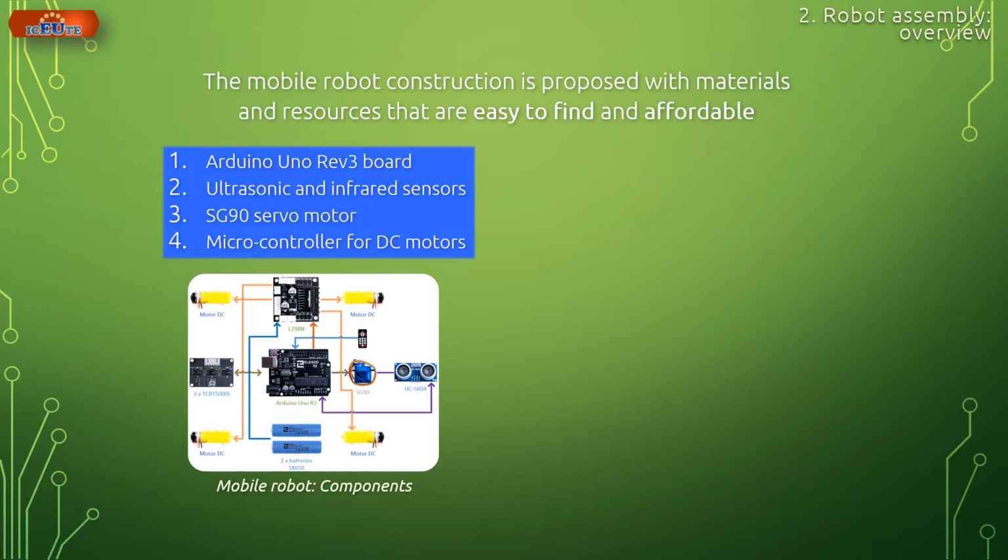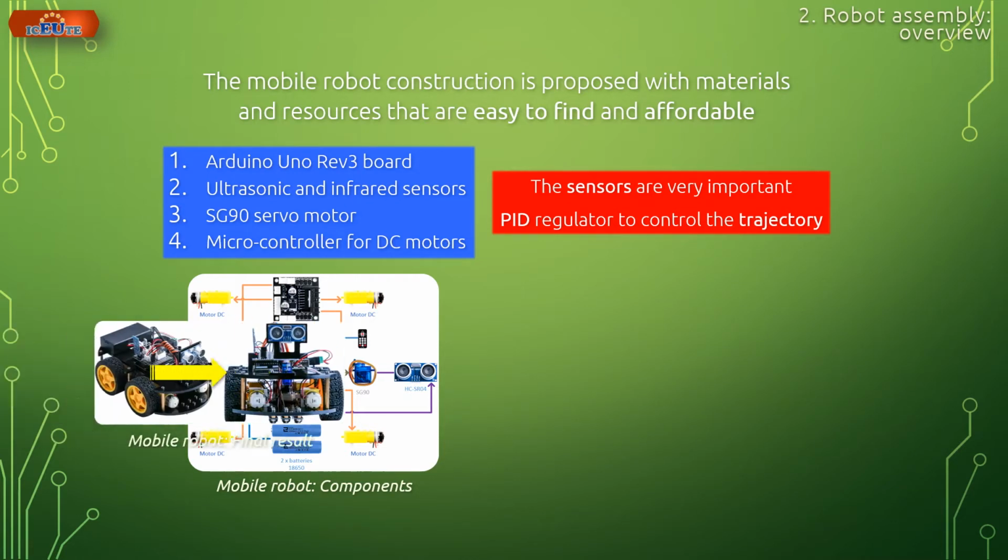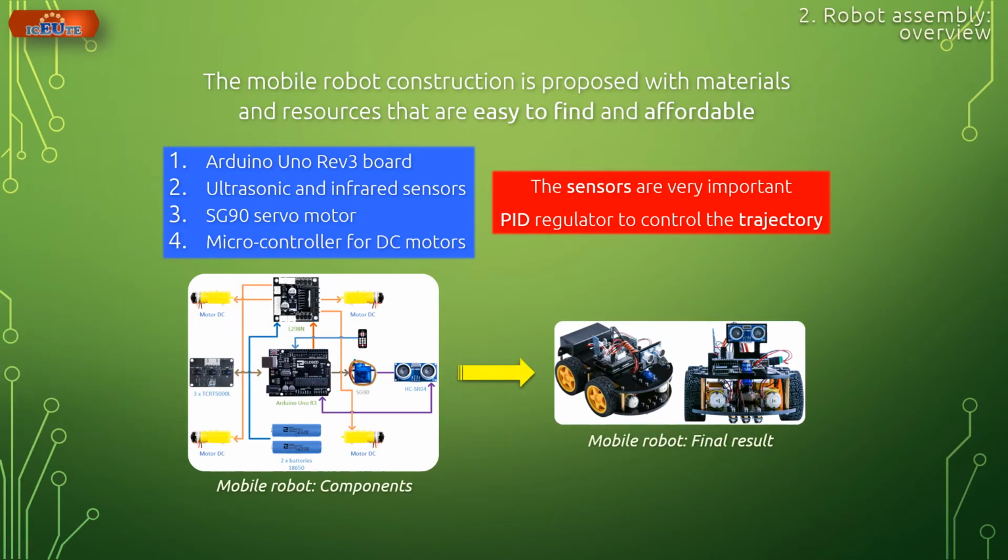The proposed learning project involves the construction of the mobile robot, which is proposed with materials and resources that are easy to find and affordable. The main components of the robot are the ones in the blue text box. In this phase, it is especially important to place and calibrate the sensors well. Besides, a PID controller has been designed to control the real trajectory followed by the robot, measured by the infrared sensors. To assemble the mobile robot, the students are suggested to follow the flowchart of the left figure, but they can assemble the pieces in different ways in order to foster their creativity.